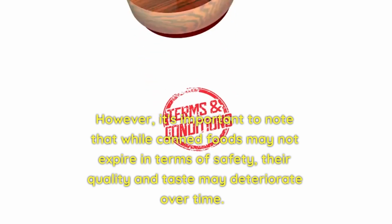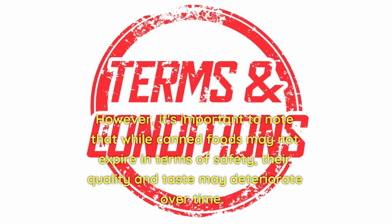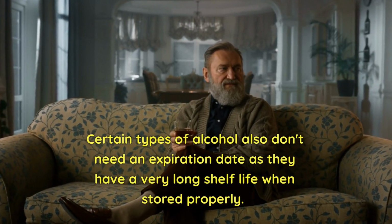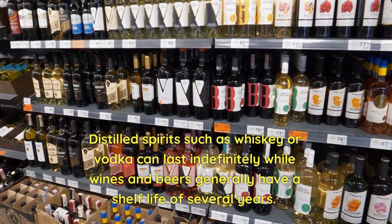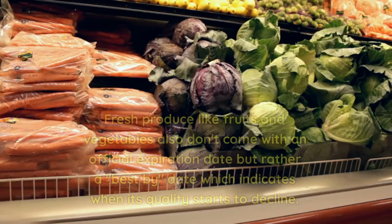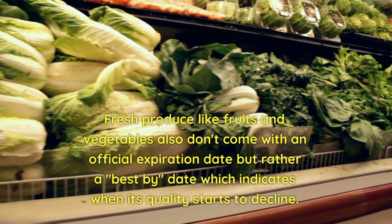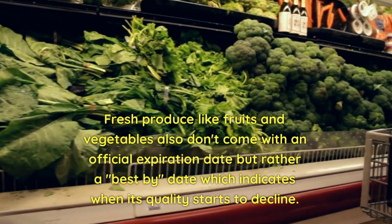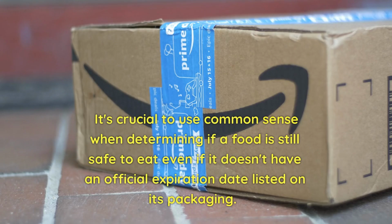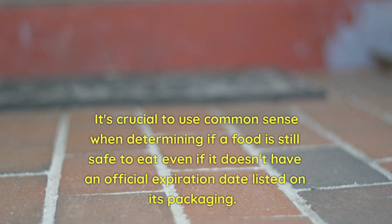However, it's important to note that while canned foods may not expire in terms of safety, their quality and taste may deteriorate over time. Certain types of alcohol also don't need an expiration date as they have a very long shelf life when stored properly. Distilled spirits such as whiskey or vodka can last indefinitely while wines and beers generally have a shelf life of several years. Fresh produce like fruits and vegetables also don't come with an official expiration date but rather a best-by date which indicates when its quality starts to decline. It's up to individual judgment whether or not they want to consume produce past its prime. It's crucial to use common sense when determining if a food is still safe to eat even if it doesn't have an official expiration date listed on its packaging.